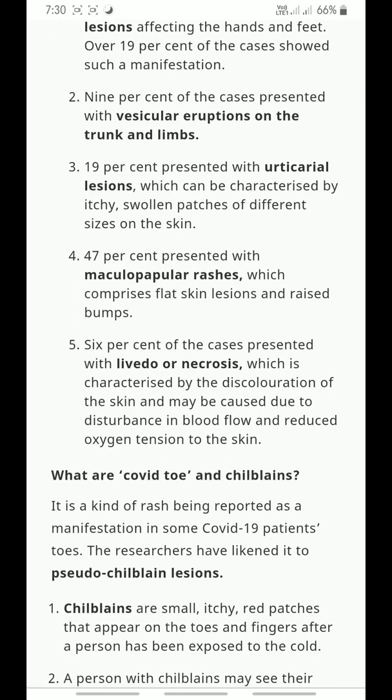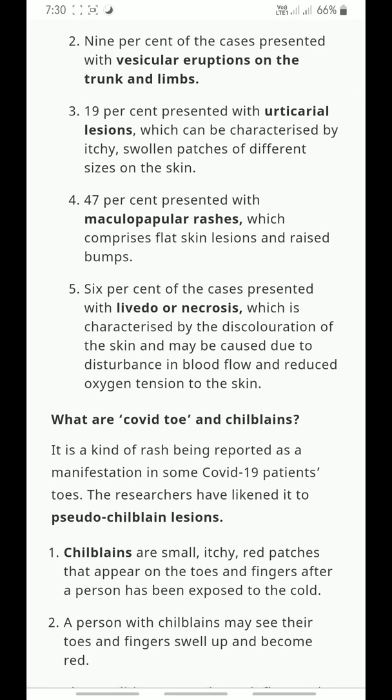47% presented with maculopapular rashes, which comprise flat skin lesions and raised bumps. 6% of the cases presented with livedo or necrosis, which is characterized by the discoloration of the skin and may be caused due to disturbance in blood flow and reduced oxygen tension into the skin.